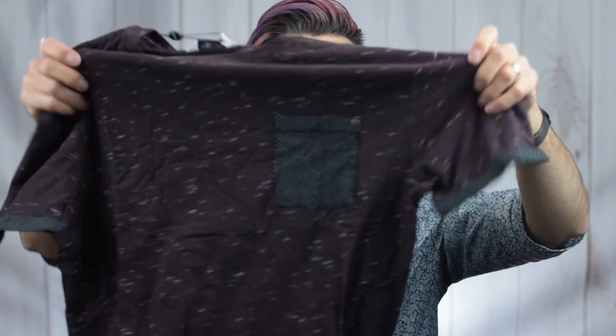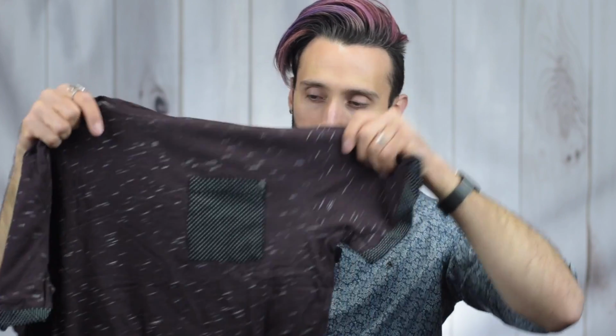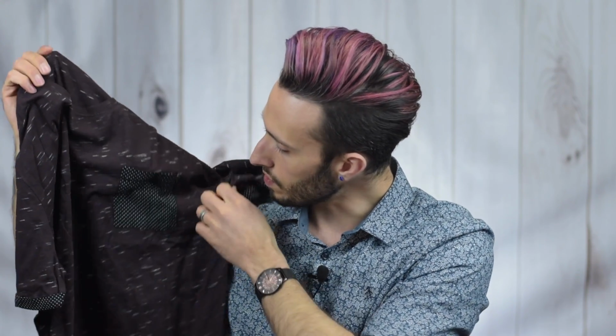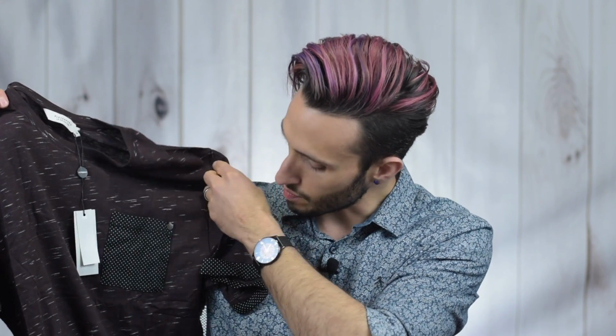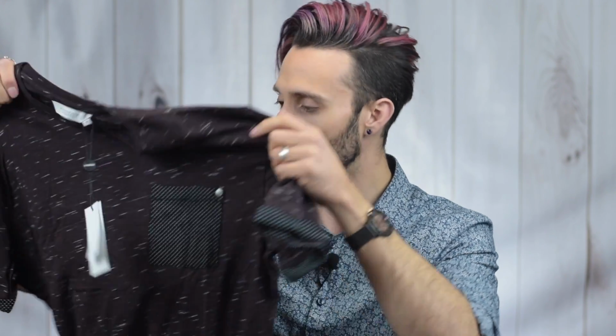get this open here. All right, so first we have this purple short sleeve shirt by 11 Paris. Now this looks super cool. I really like the contrasting pocket and the cuffs. I like that a lot. It also does feel quite soft. It's kind of that, I don't know, do you call that like a heather texture or something? But anyway, I like the color, that dark purple with that kind of black and white polka dot contrast. Like that a lot. And it is a medium, so that should fit rather well.